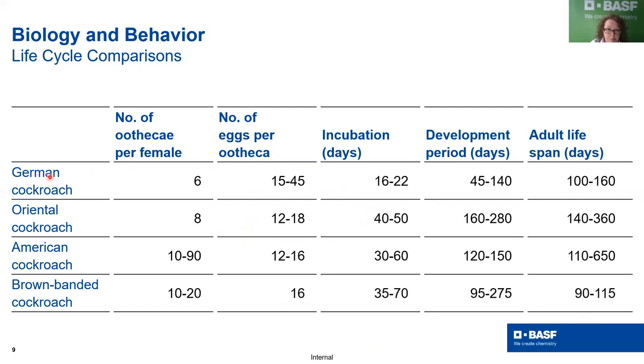Development period, 45 days, adult lifespan is 100 to 160. And then if you think of these, this is the number of ootheca per female. The Germans have the fewest, the Americans and brown banded have the most. The number of eggs is similar in most of them, except for the Germans, which can hold up to 45 eggs.